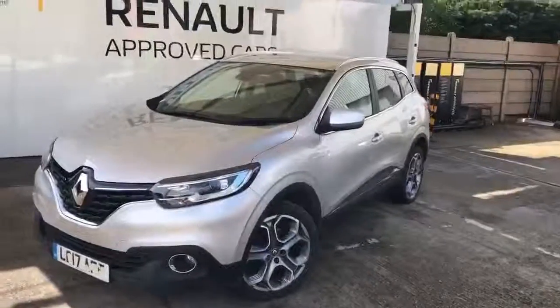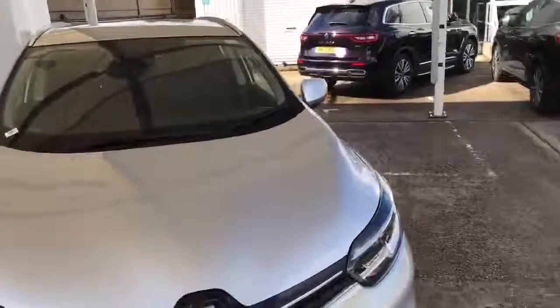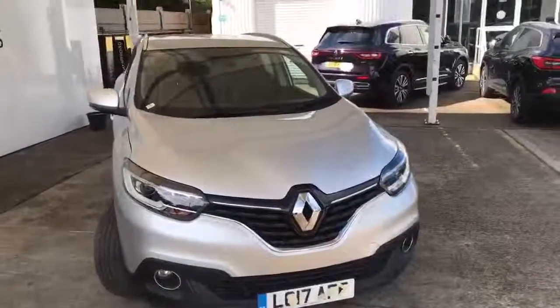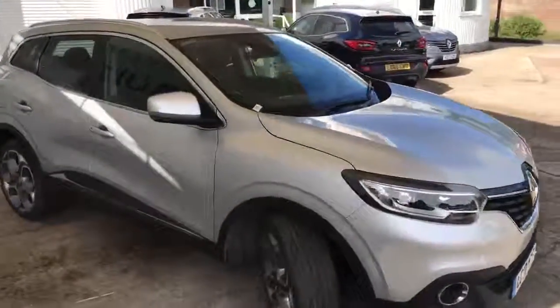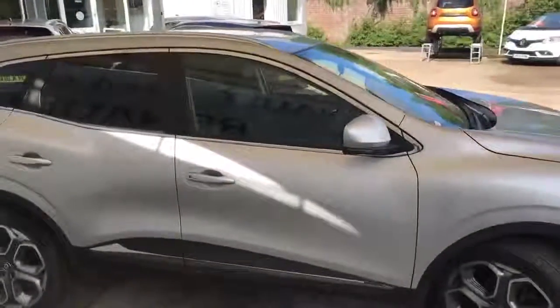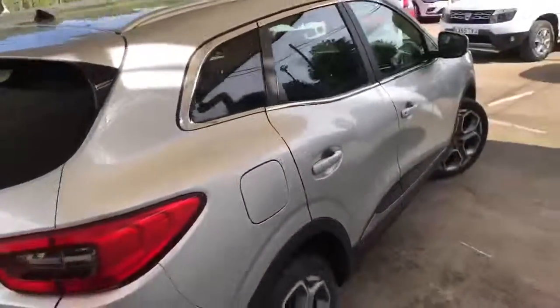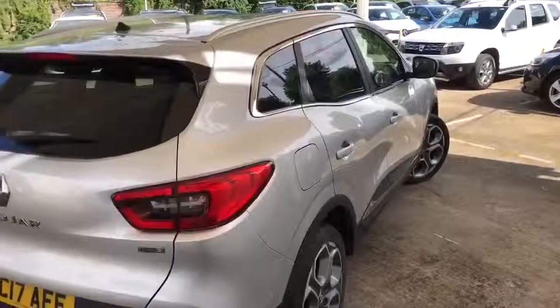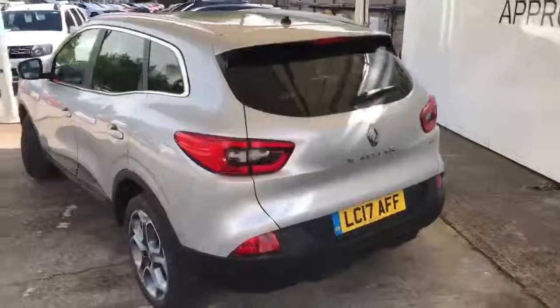So what I'll do, I'll start from the front, work my way round, I'll show the interior and the exact mileage. So here we go. So here we are, as I said before, Kadjar 1.5 diesel, automatic. It's the Dynamic S model. As you can probably see on the exterior, front and rear parking sensors, which are standard on the vehicle. Now, from the initial inspection, all you can see is that there's a few little age-related marks, nothing major. Otherwise, all very, very well kept.